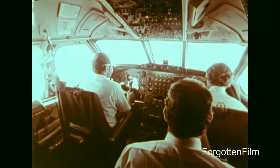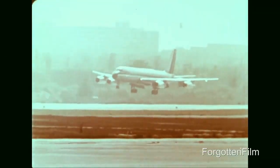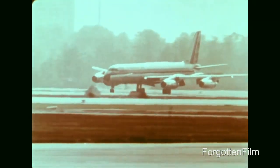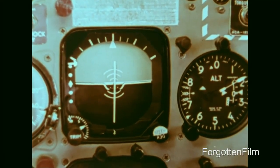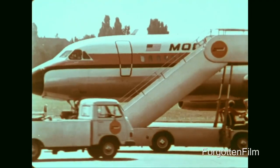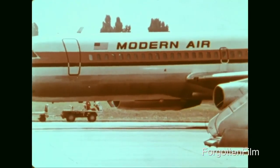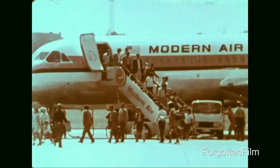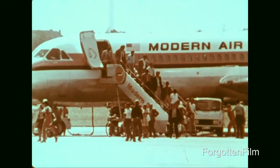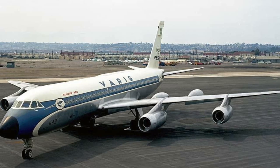And second, the 990's capacity was much smaller than its competitors. While it was fast, it couldn't carry as many passengers, which made it less profitable for airlines. In an industry where every seat counts, this was a huge disadvantage. And finally, Convair struggled to sell the 990. Only 37 units were ever built compared to the hundreds of Boeing 707s and DC-8s. And without economies of scale, the 990 became even more expensive to produce and maintain.